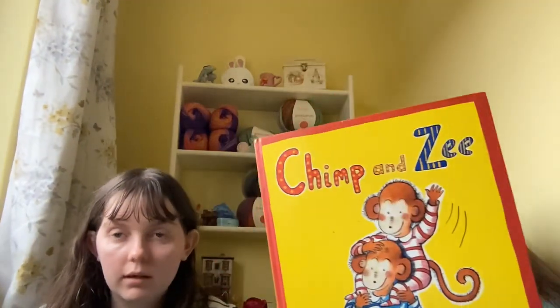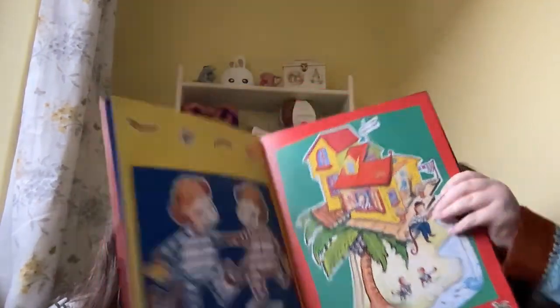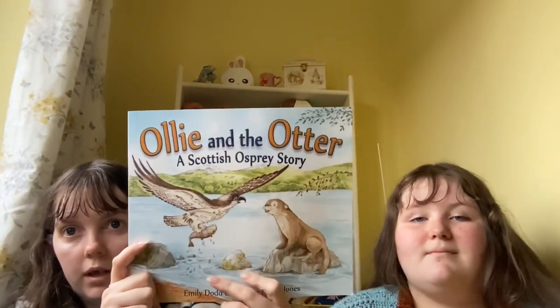Good. Next is Chimpanzee. Mhm. Which this is massive. Yeah. It's definitely an easy one if it's bedtime. And you really want to read a book. But don't really have any time at all. It's got lots of pictures. Very hard to hold up with one hand and flip. It's a good one.